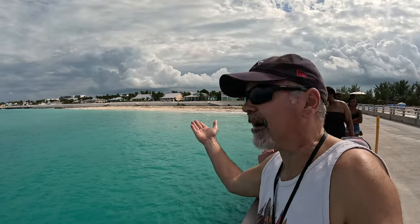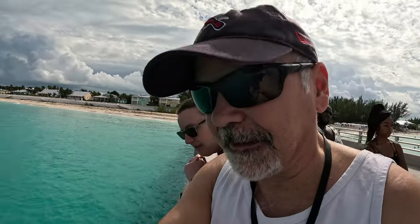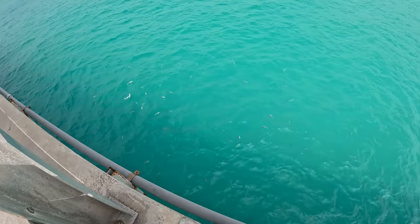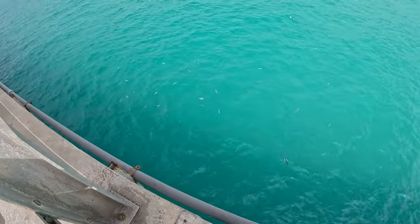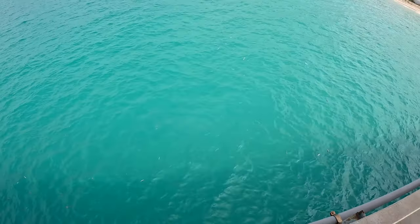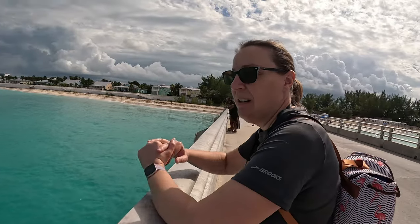That would be pretty cool to have a house right along here when it's not hurricane season. Look at all the fish down here. Looks like they're eating all the seaweed. Wow. They're all over.